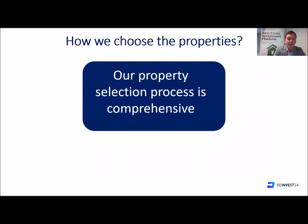Another very important aspect in the risk section is how we find what properties we offer you guys. And our property selection process is very comprehensive. We want to be fully sure that there are no hidden risks or any other issues with the properties that can harm the yield or the value and cause us problems in the future.